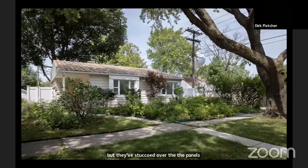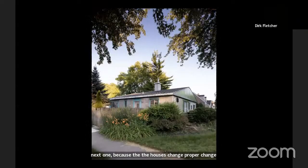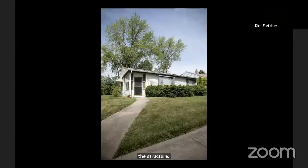There's the Brookfield Water Tower hiding in the background. This is one of the last ones in the Brookfield group that I photographed. I actually recently re-photographed this one and the next one because the houses changed ownership, and they cleared away all of the bushes and shrubs. Both of these look completely different because you can see the whole house all the way down to the structure. So I have re-photographed them. I need to add them to the database. This one just recently sold, I want to say in the past couple months.